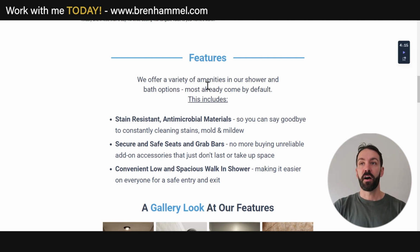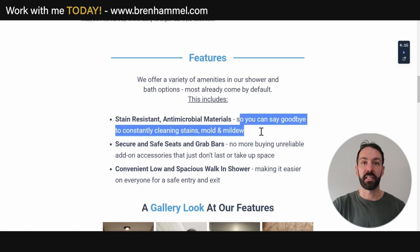So we offer a variety of amenities in our shower, bath, etc. So we're just going through some really feature and benefit oriented copy. Nothing outrageous in terms of copy here. We state the feature, and then we state the benefit. So, say we've got a processor and it's 3.2 gigahertz. What does that mean? Nothing to the person that is not tech savvy, but it means that you can process things on your computer really fast.